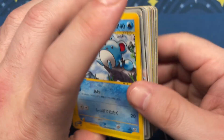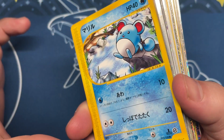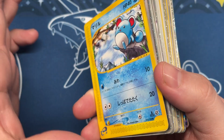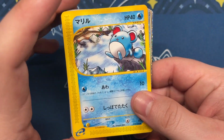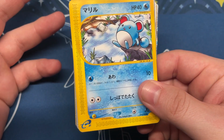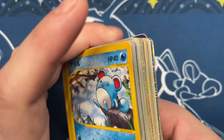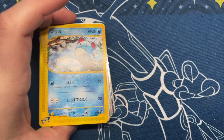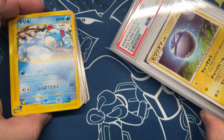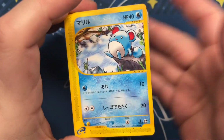So starting bid on all the singles is $1.99. No reserve, and there will never be any shill bidding. Whatever it sells for, it will ship for. No canceling orders because it didn't sell for what I wanted it to, and then relisting. We don't play those games here. Everything gets shipped for what it sells for. Starting bid on graded is $14.99, and same case. So again, let's jump into this.